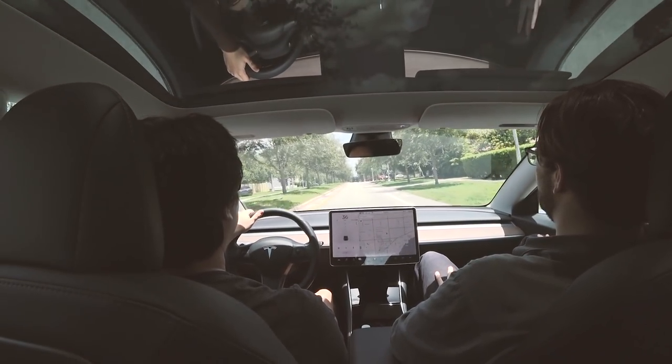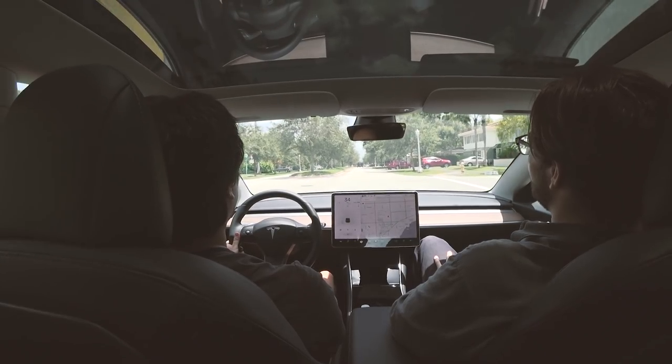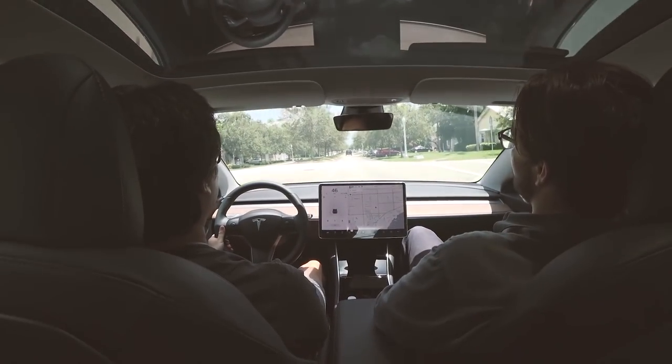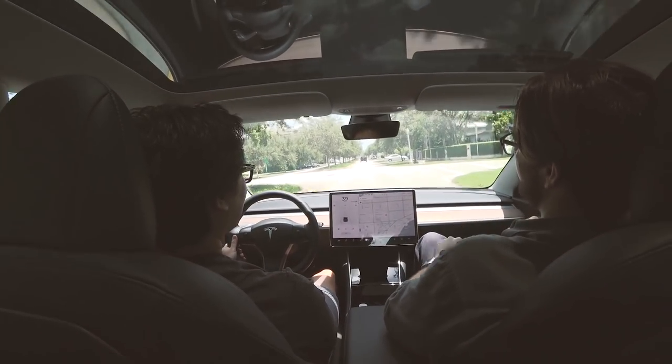It's very responsive. Normally you won't hear it at all. It's instant, like there's no engine kicking. Yep, it's like a light switch almost, one-to-one.